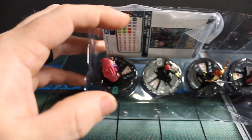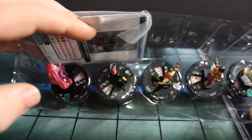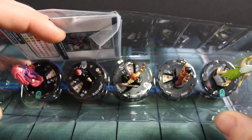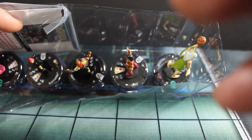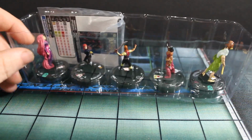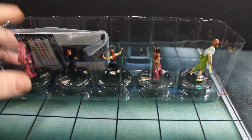Alright, so we've got Medusa, Black Widow, Okoye, Nika, and Possessor. So pretty cool there. Didn't have that Medusa. She's actually really good. So excited to have that one.